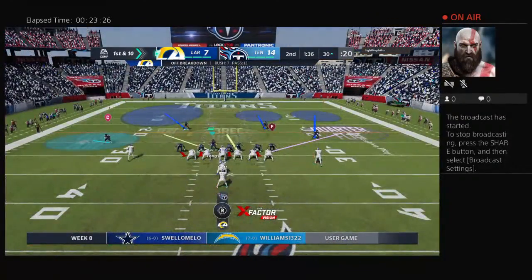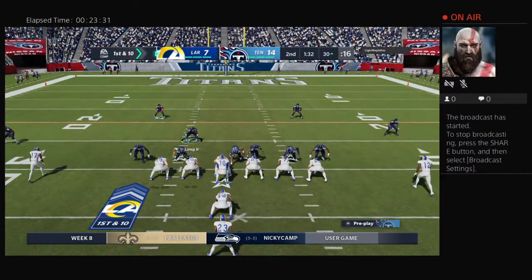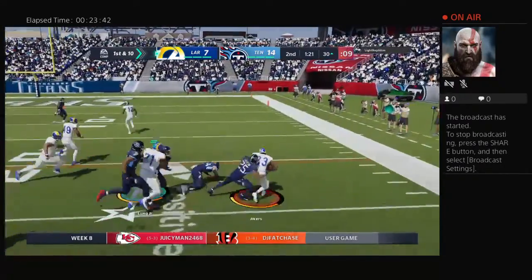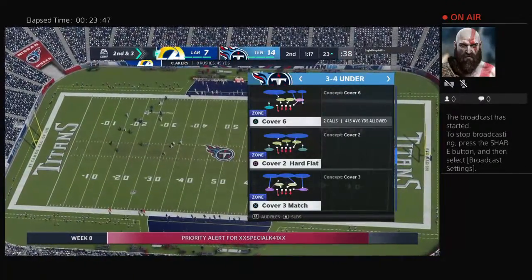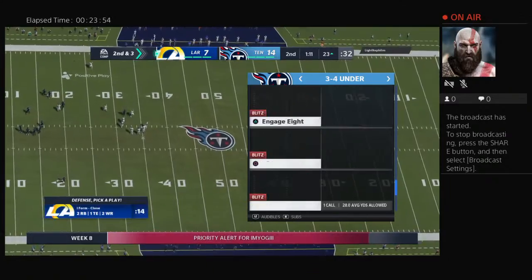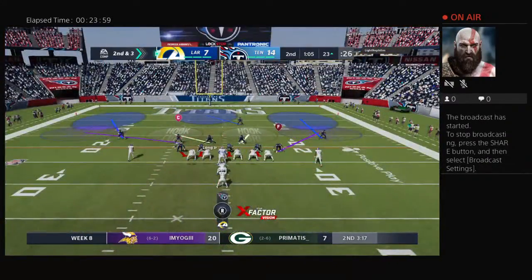So first and 10 now from the 30. They'll run this with Akers. It's a 7-yard carry to set them up with a 2nd and 3. That's a strong pickup right there on first down. And as this drive goes on, we're seeing an offensive line and running game imposing its will. A good run, got 7 on first.